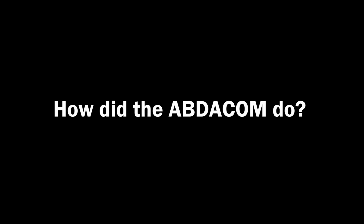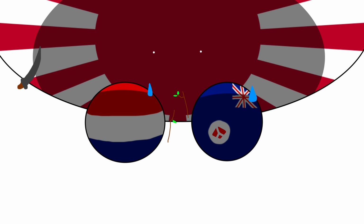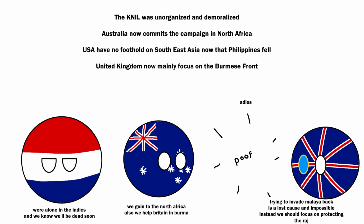How did they do? The ABDACOM was ineffective most of the time. The rapidly advancing Japanese Navy and Army soon overwhelmed the defenses in Malaya and the Dutch East Indies. After Singapore fell on the 15th of February 1942, the ABDACOM effectively was destroyed. The Dutch forces in the East Indies were alone.